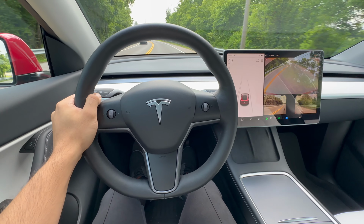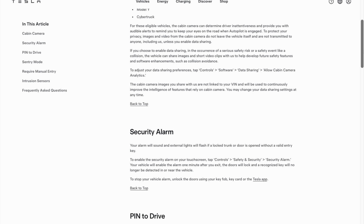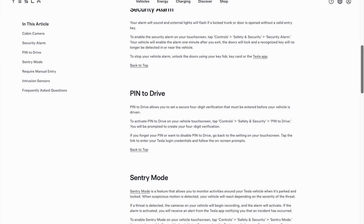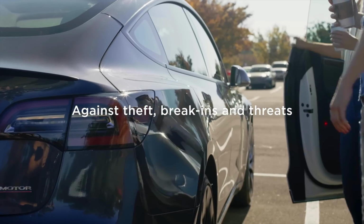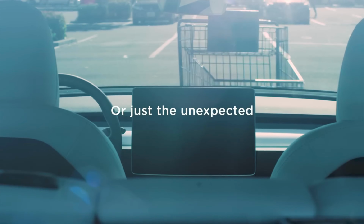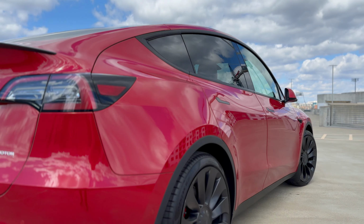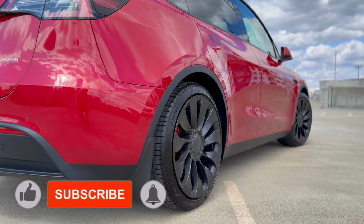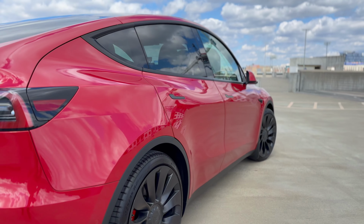But it's not just about the lack of valuable parts. The Model Y's advanced security features make it a nightmare for would-be thieves. Every Tesla comes with a suite of cameras that's constantly monitoring its surroundings. This isn't just a gimmick, it's a game changer. Those cameras are always watching, recording, and deterring criminal activity. Sentry mode is like having a personal security guard for your car, ready to notify you the second anything suspicious happens.